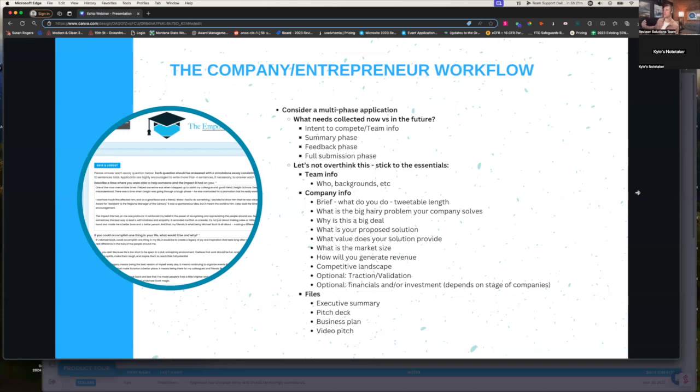And so by using a tool like Reviewr, it does present the opportunity to split the submission process and workflow into multiple stages. So it's quite possible that on the front end, you don't need full business plans or you don't need video pitches. So think through what it is that you need now as you go through a multi-phase competition, as you vet people, as you advance people. Can they come back and then submit phase two information, phase three information, et cetera?